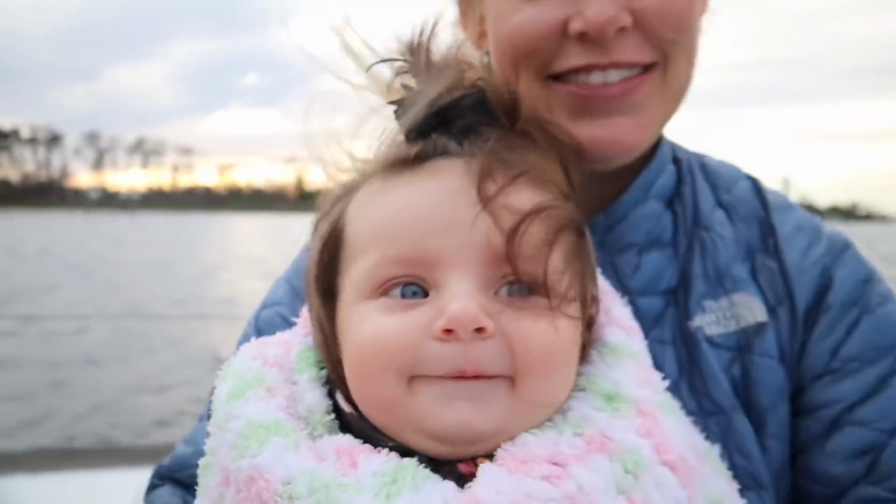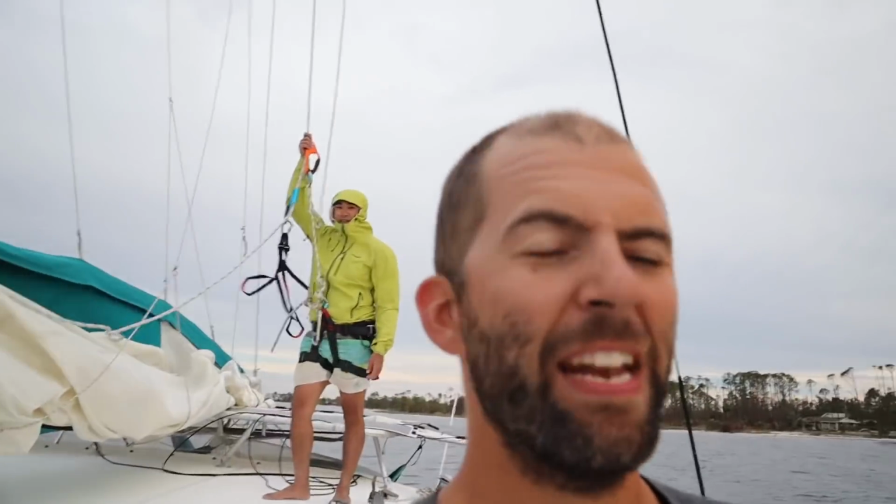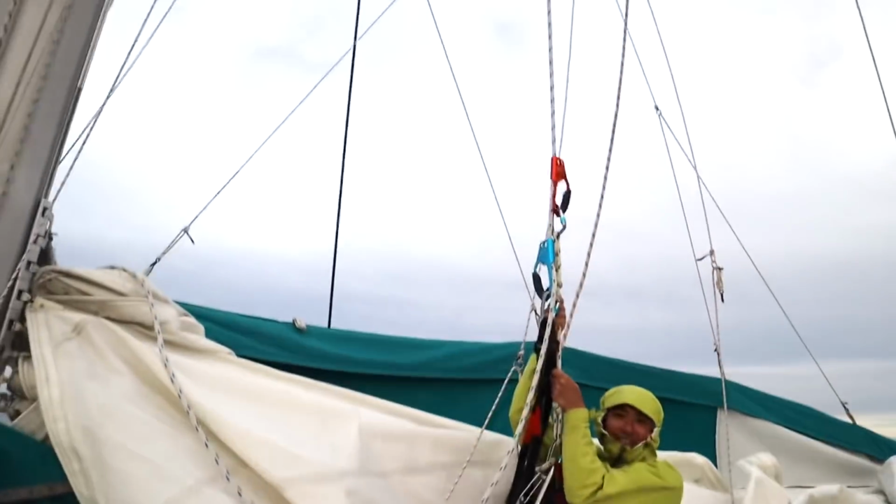Oh, what are you doing? So our jack line came out of the pulley up the mast and I had to go up and fix it. Arthur's gonna try it and demonstrate. No, I look like an idiot. I don't think anybody looks cool.